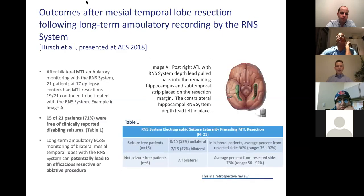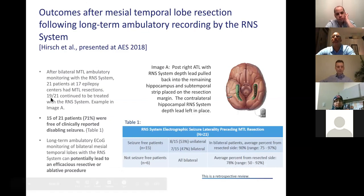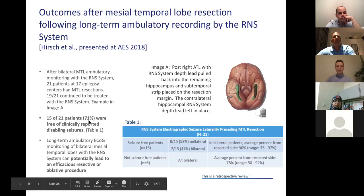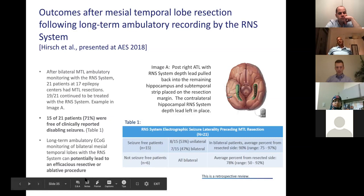And this right here are the outcomes of several centers where the bilateral implantation allowed for that chronic diagnosis of only one lobe really seizing for the most part, and what they were able to do with that. So you guys can see after bilateral implantation of 21 patients, 21 patients had resections of this. And out of the 21 patients that had resections, 19 maintained their system. 15 of them, that's 70%, were free of clinically reported disabling seizures. So again, for all intents and purposes, seizure-free.